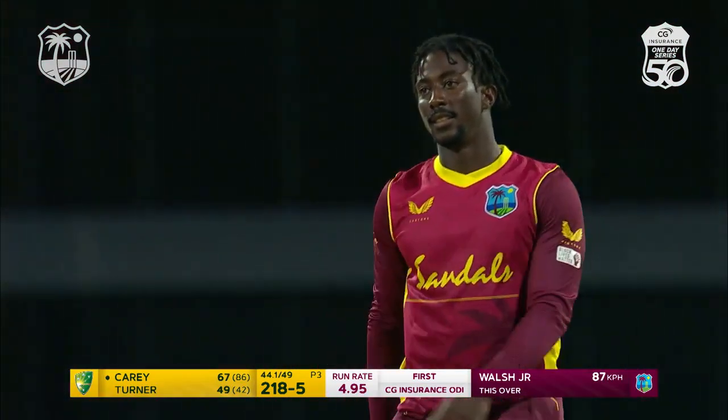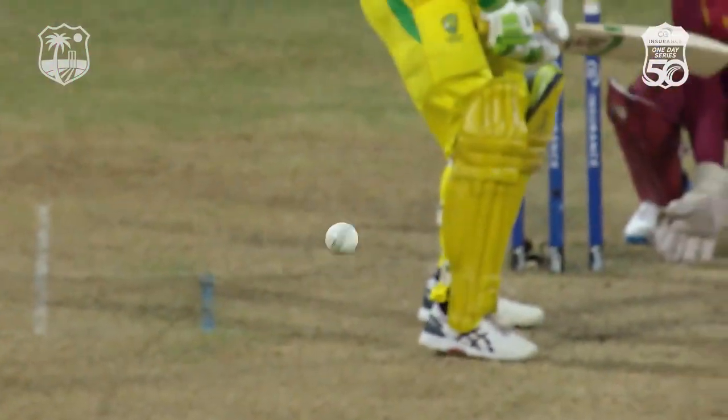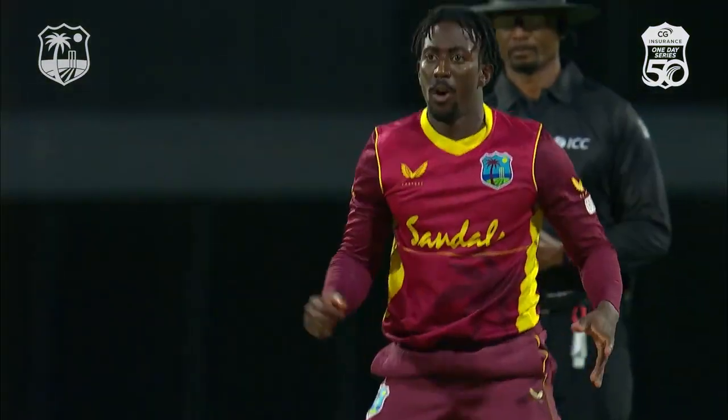Cleaned him up. That was a straight delivery from Hayden Walsh Jr. He was on target. Full pitch delivery, bit flatter, bit quicker. And that's the wicket the West Indies would have wanted.